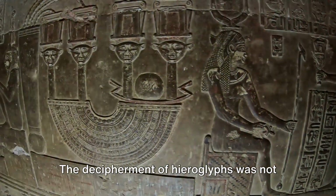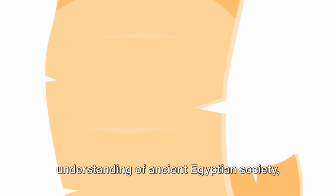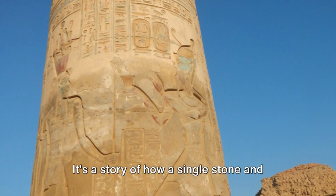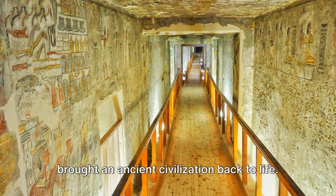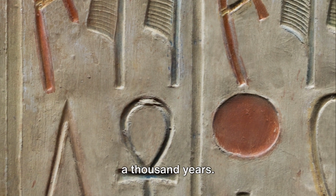The decipherment of hieroglyphs was not just an academic achievement, it was a cultural revelation. It opened the doors to a deeper understanding of ancient Egyptian society, their beliefs, their rituals, and their worldview. The story of the Rosetta Stone and the decipherment of hieroglyphs is a testament to the power of language and the enduring allure of the unknown. It's a story of how a single stone and the relentless pursuit of a scholar brought an ancient civilization back to life. Champollion's work opened a window into a civilization that had been silent for over 1,000 years.